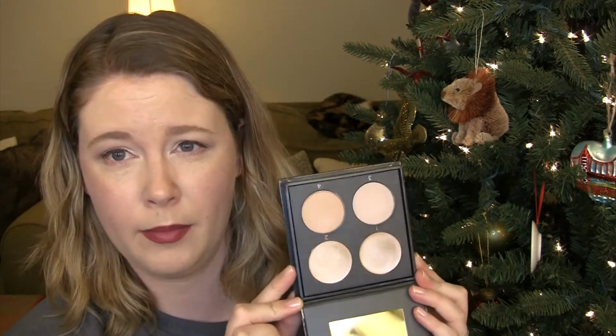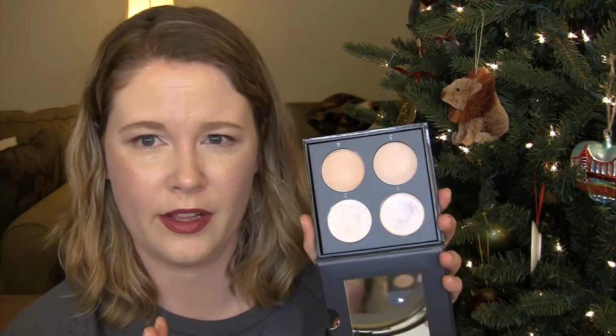So I didn't actually pay full price for it, but I am planning on decluttering this and selling it to Glambot because the cream products I just was never, I mean, they just look kind of weird in the pan, and having cream and powder products together in the same palette is not really my favorite packing method. So they do have a nice sheen on them. Those are the cream products. And then they have the 2 powders in the same shades.